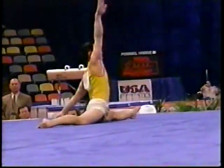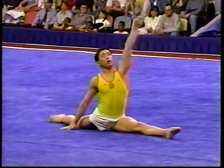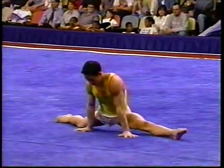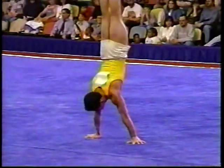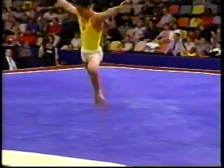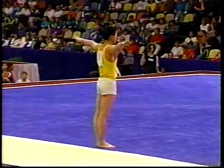In the past code of points, it would not have been such a disaster, but he was supposed to do a pass that would have given him 5/10 of bonus, and instead, he picks up a deduction, and he only gets 1/10 back.